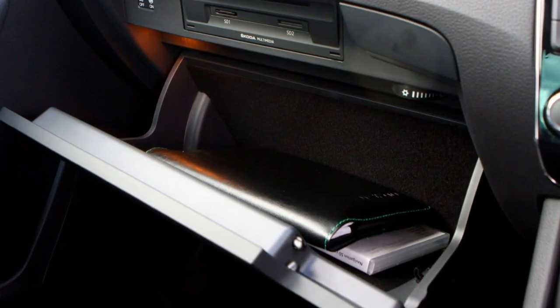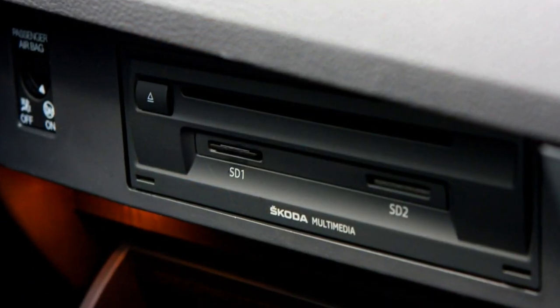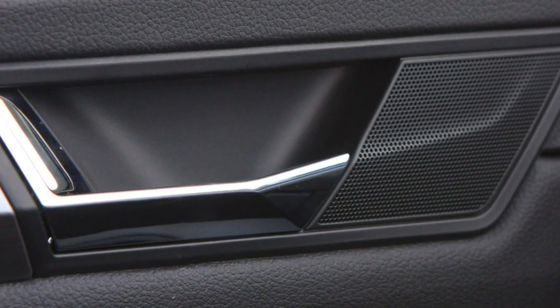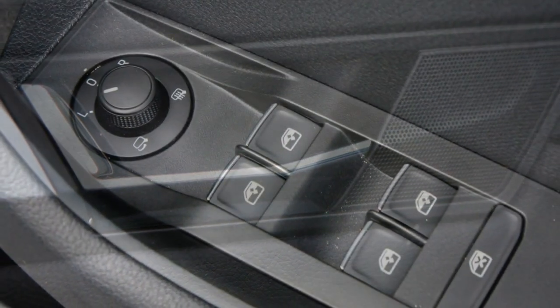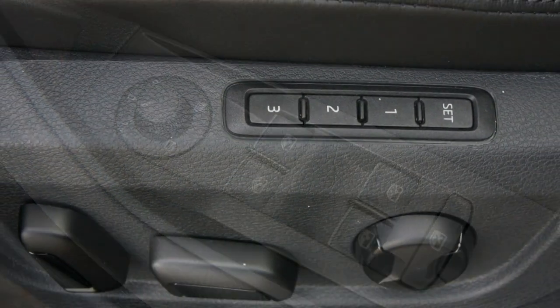Choose the 6-speed DSG or manual with 4-wheel drive and the other figures drop to 134 miles per hour, 9.0 seconds, and 132 miles per hour, 9.1 seconds, respectively.